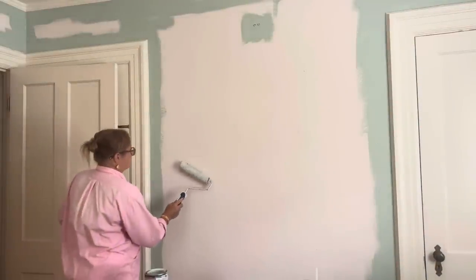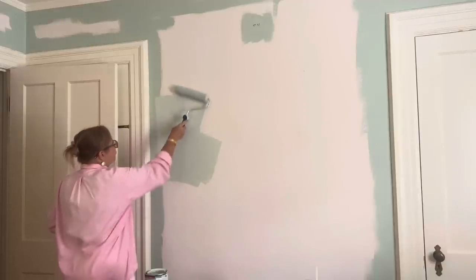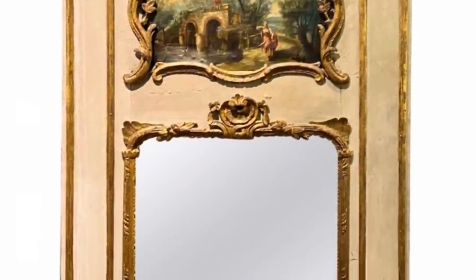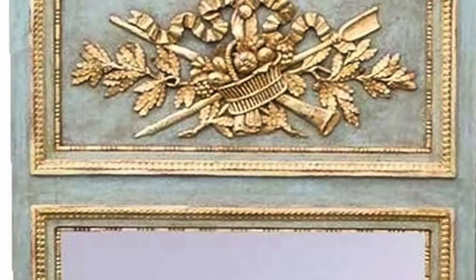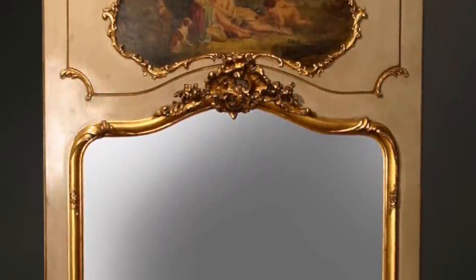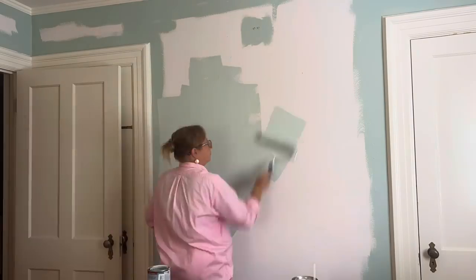This is the wall where the trumeau mirror will be hung. Trumeau mirrors are a type of mirror originally manufactured by the French in the late 1700s. The word trumeau is defined by the space between two windows, which is often where one of these mirrors would be installed. They are also often seen above a fireplace mantel or between two doors. They frequently have a decorative carved element or a painted scene above the mirror.